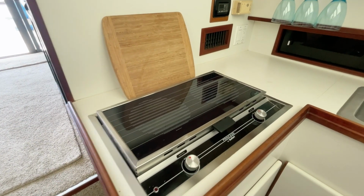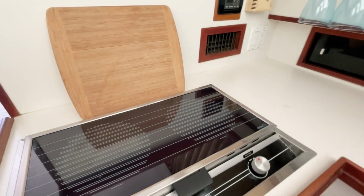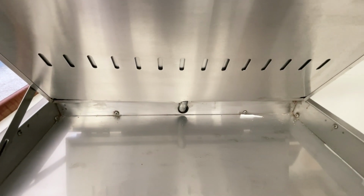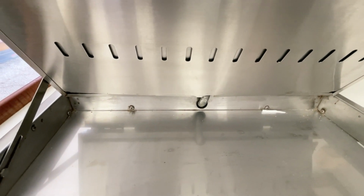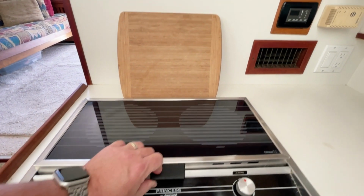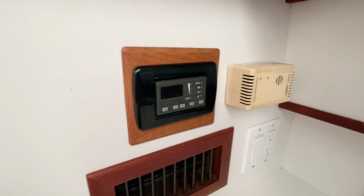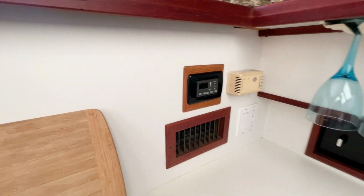So a 2-burner electric stove. Something kind of neat about this is it pops up and you can actually get under here and clean really easily. That's nice. This boat does come with air conditioning. It's not on right now. It's a really nice day here in Florida.